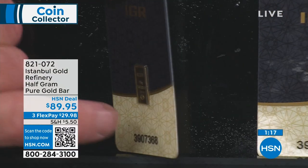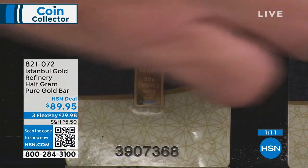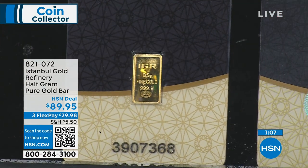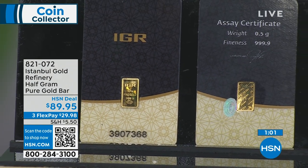And I want to turn it on its side so you can see that it actually is a real bar. Okay, it's not like a flimsy piece of paper or anything like that. This is a real bar. It is IRA eligible. It is 24 karat gold. In the face of climbing gold prices, we have held our price of $89.95, and you can literally own your own bar of gold.